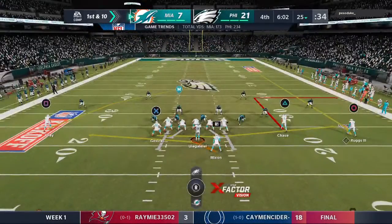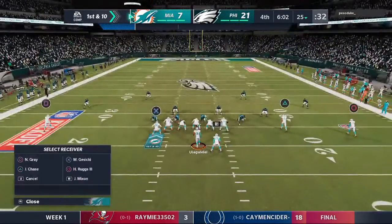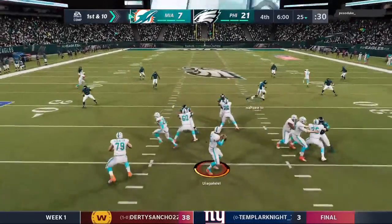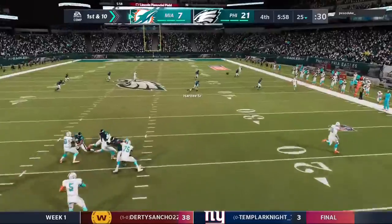The Dolphins at the line ready for their next drive. They had a great drive going last time. They were moving the ball, and then all of a sudden it just stalled out. So we'll see what they can do here, Charles.